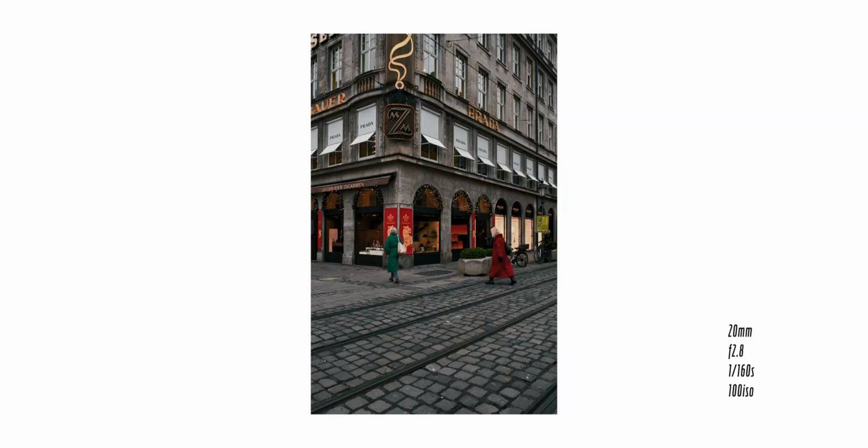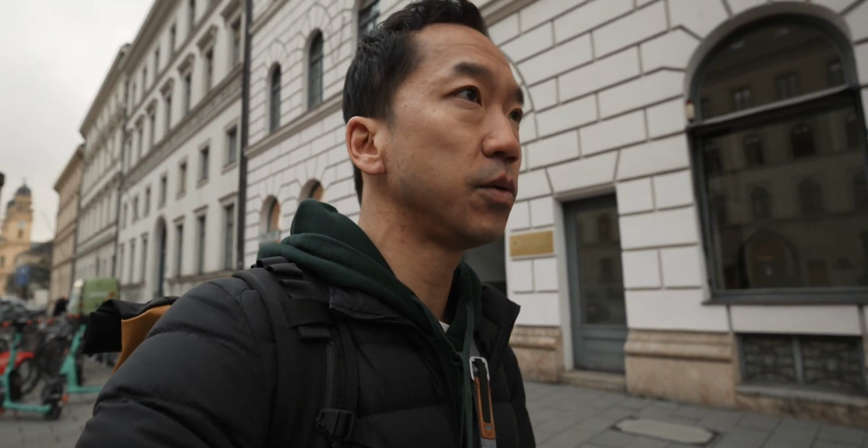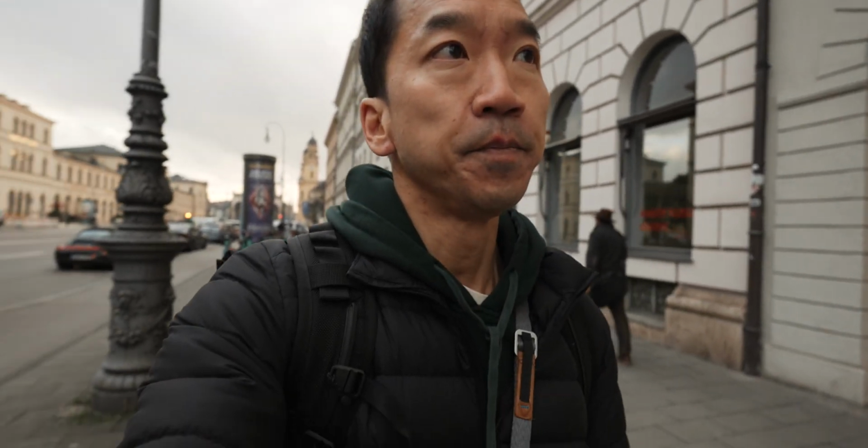Now, the area that I'm walking down right now is Ludwigstrasse, and when Katharina was living here about 10 years ago, she said that this is the area that you should visit if you want to see sort of the most beautiful parts of Munich, because it is the university district, the historic buildings, and all the different opera houses. So I'm just exploring this area. It's quite beautiful, but maybe not the best area to get some photos.